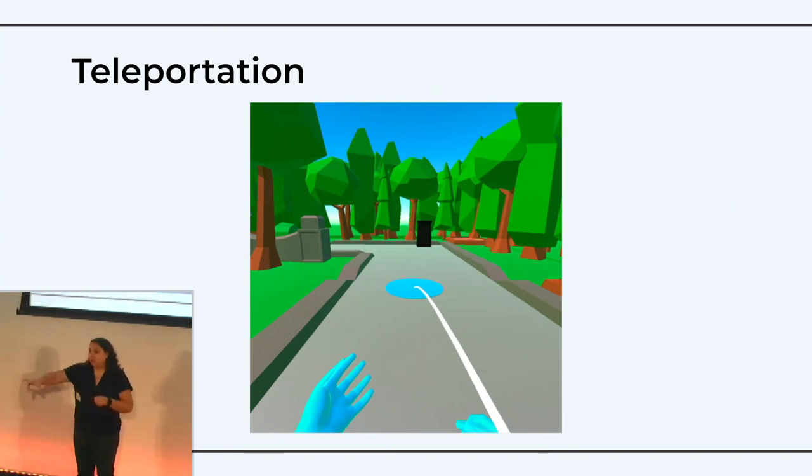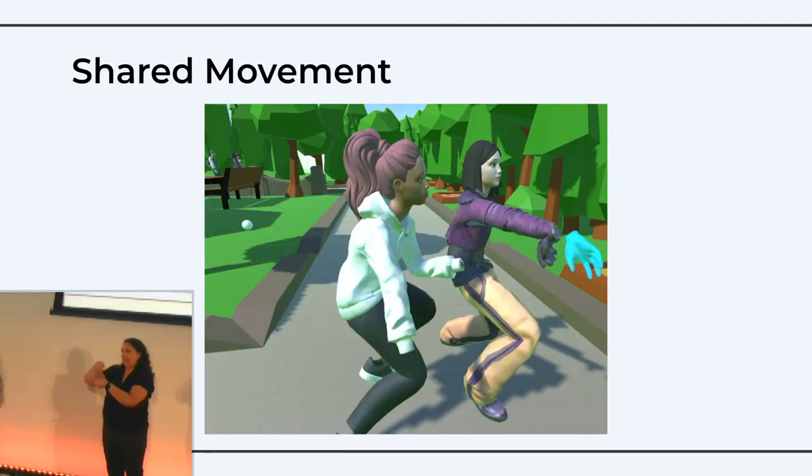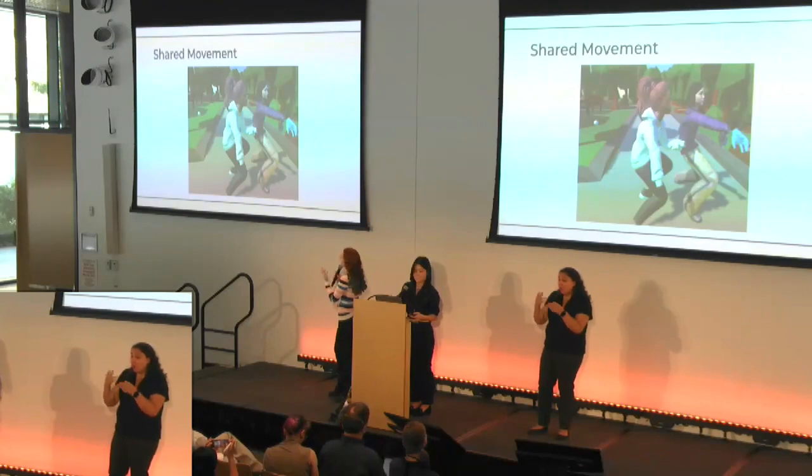For teleportation, you would use the trigger button at the very end of the controller and point at wherever you want to move to. Teleportation simply moves your avatar from one area in the virtual space to the target area indicated at the end of a white reticle line in virtual reality. Besides these basic functions, we incorporated our own custom functions for the guidance scaffolds that we needed, since, again, they didn't exist yet. Primarily, the big important function that we created is called shared movement.